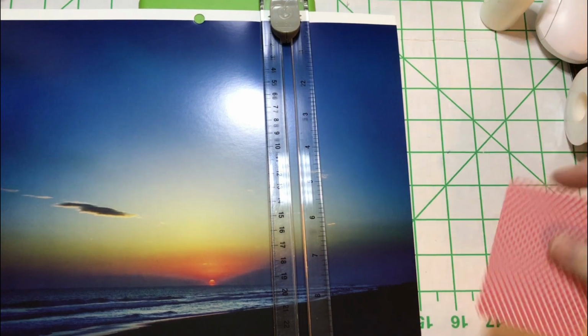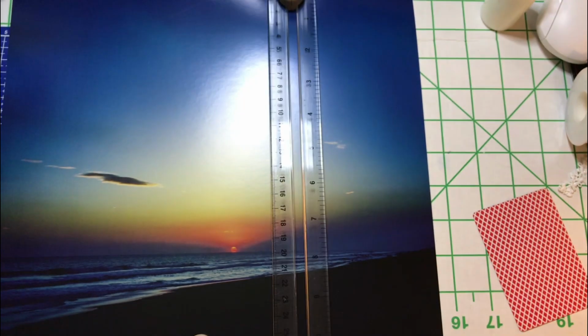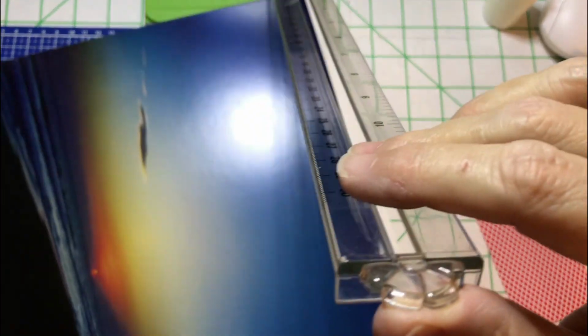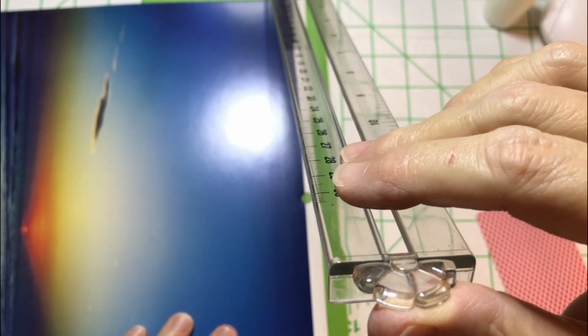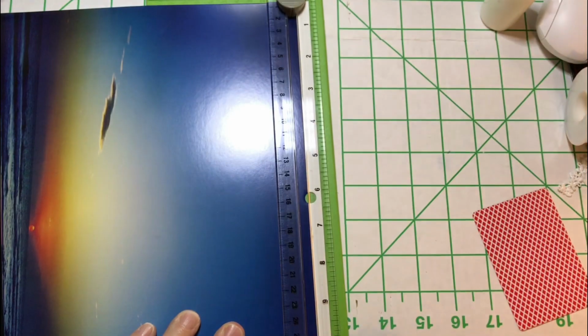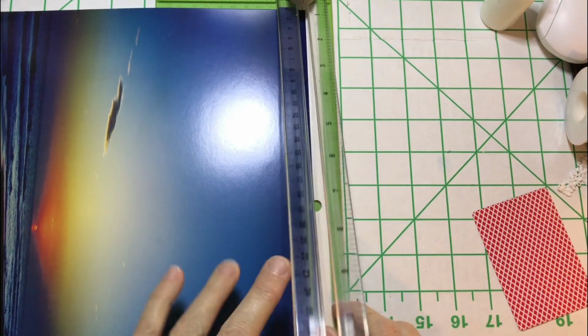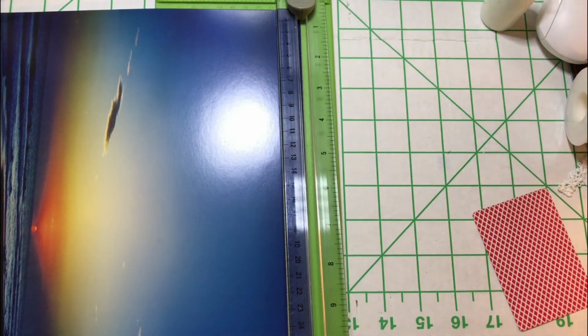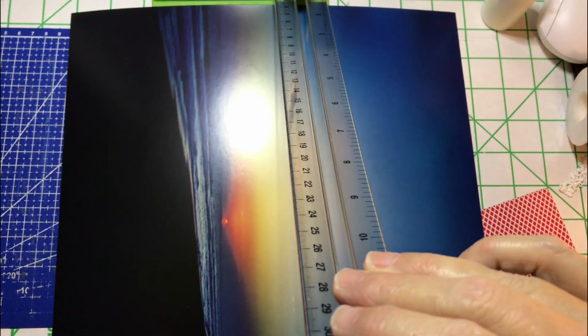All right, we're back, and we're going to work on the Sweet Bee Paper Co. altered plain card. It's not necessarily an altered plain card. It could be any kind of a card. So I have an idea.